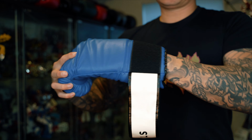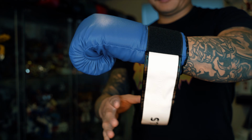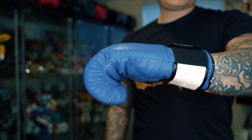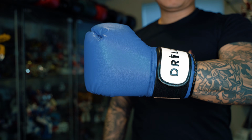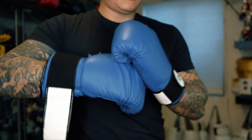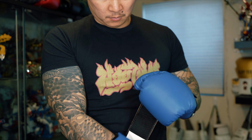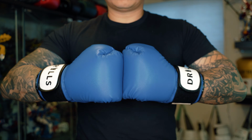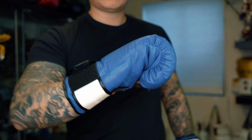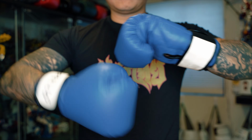Now when it comes to the glove build itself, they're made from synthetic material, so it's going to make it pretty easy to maintain. When it comes to wrist and knuckle support, you get what you pay for, right? What I will say is that if you're looking for a pair of gloves just to use once, twice a week maybe, or you want to support a good cause, these gloves are something worth considering. They're super affordable and you get them relatively quick.